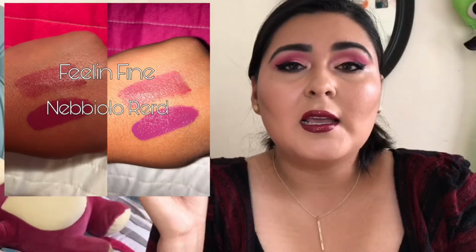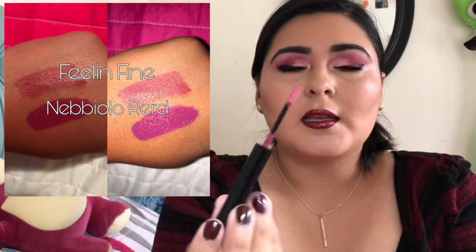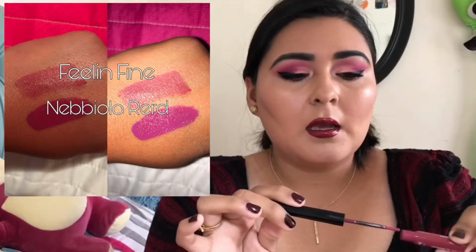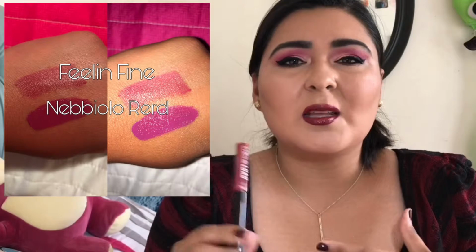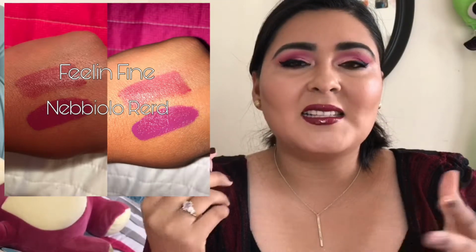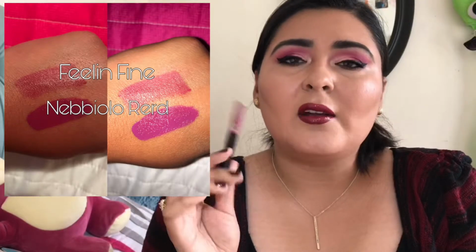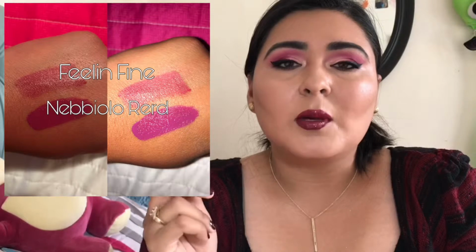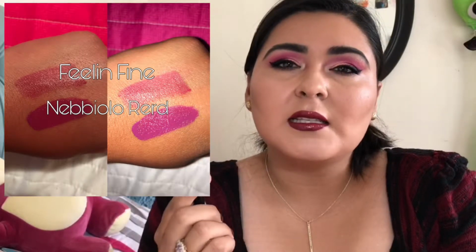Okay, next we have NYX, and this is a Line and Load liquid lipstick, and this is such a weird little guy. It has a kind of weird doe foot. It's long. I just felt kind of deceived with these because in store, the lip swatches that they had next to the liquid lipsticks are so off. This one definitely looked more red. I don't know if the girl had a deeper skin tone like me. I don't think so. I don't remember, but they didn't have a tester of this one, so I wasn't able to test it, so I just bought it.